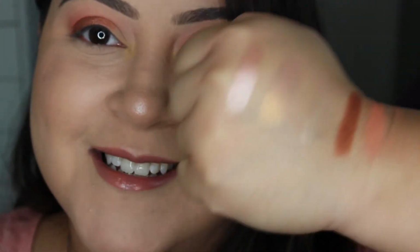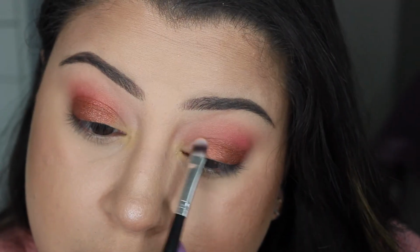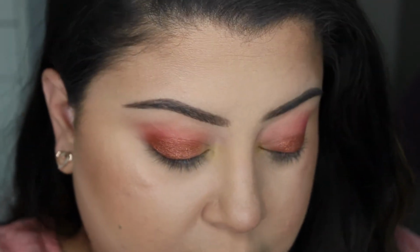Oh my goodness. I cannot believe I forgot to swatch Strawberry Lemonade. That's like the most beautiful shade in the palette. I definitely want that on my inner corners. And this is pretty. It's very subtle, but it's very nice to have it in the inner corner.